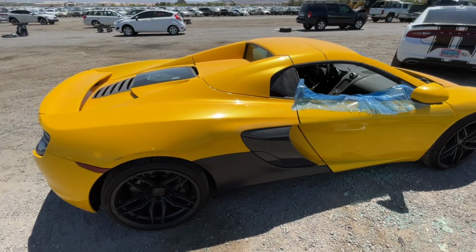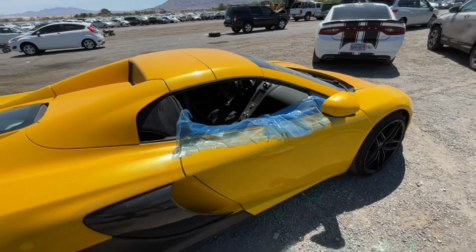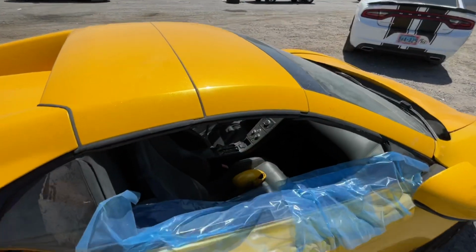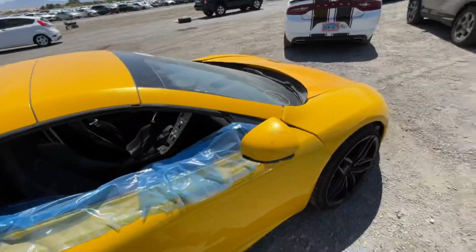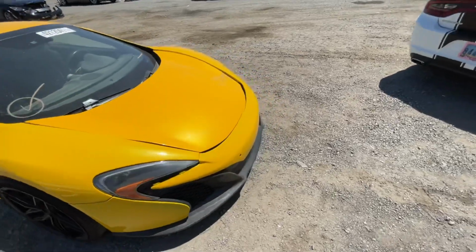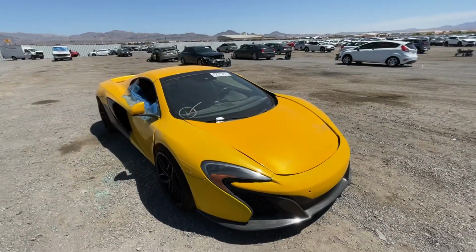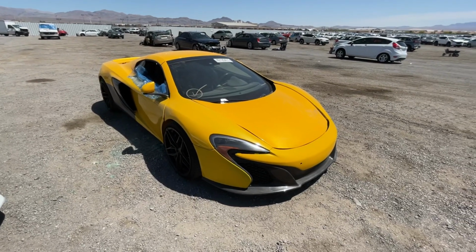And I'm gonna be honest with you, I know nothing about McLarens, outside of the fact that a friend of mine that had one had nothing but massive transmission problems with this car. So, you know, it is what it is, but definitely looks cool. I definitely like the lines and stuff of it. It's a beautiful car.